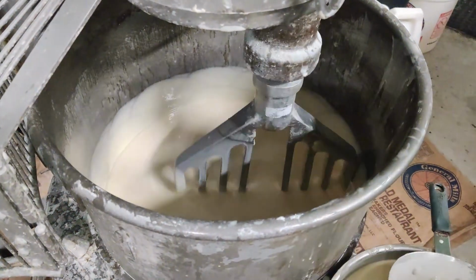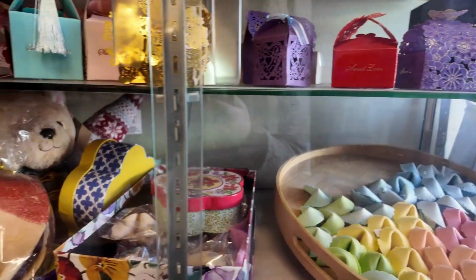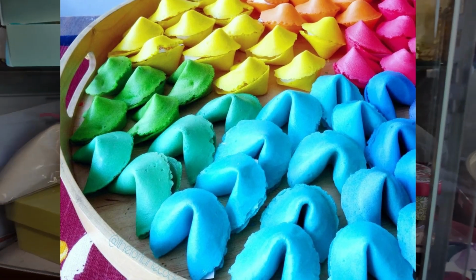I think my favorite flavor is we infuse our dark chocolate with Szechuan peppercorn, which has this numbing effect on your tongue, and it's really cool. It's not spicy, but it's kind of like maybe ancient pop rocks. It's very good. We also have our tropical flavored fortune cookies, and then we have our chocolate dipped cookies.